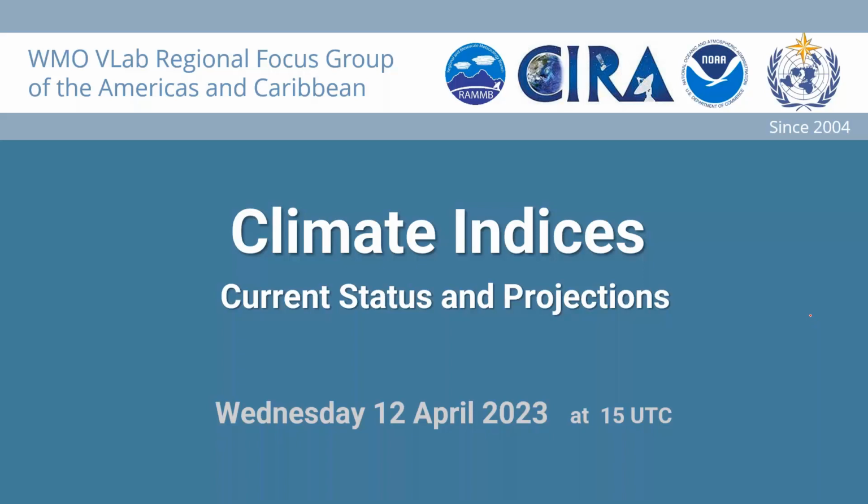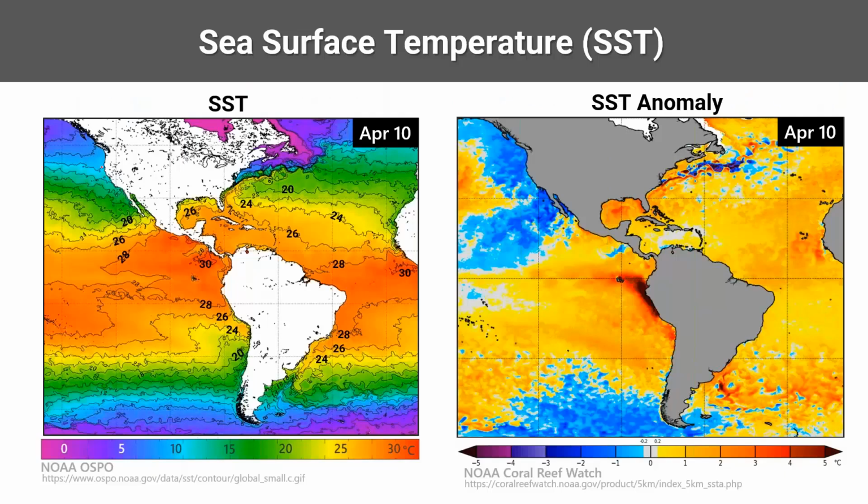All right, so let's start with SSTs, sea surface temperatures.